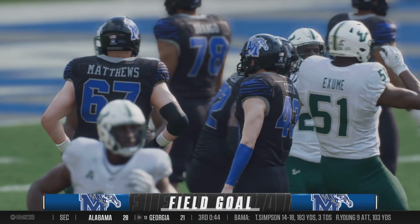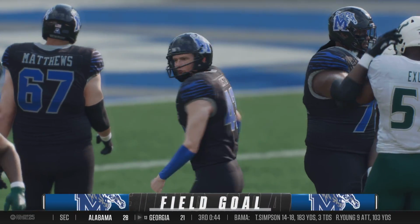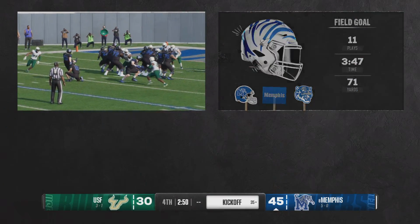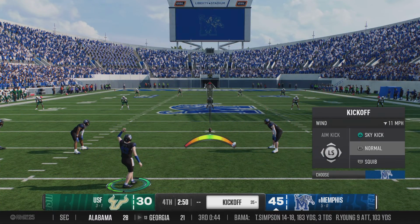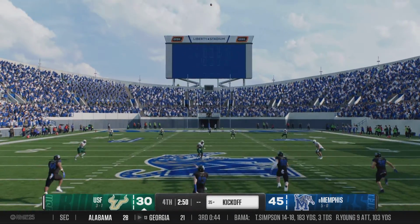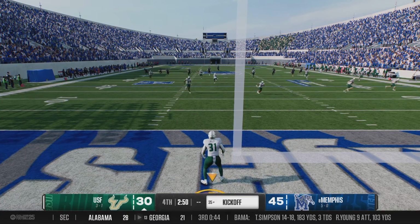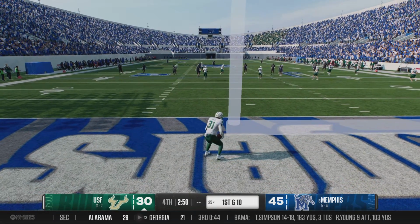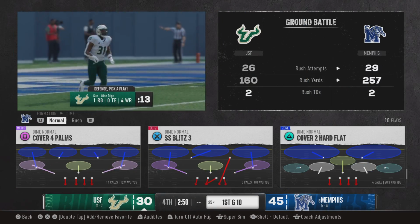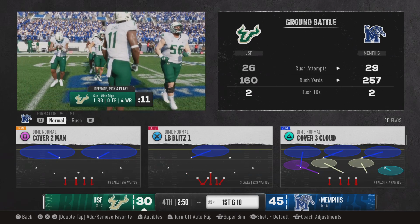Splits the uprights, it's good. And that lead grows even bigger. After putting up the field goal, they're set to kick it away. And they desperately wanted to attempt a return, but decided not to. Instead, they'll take the touchback.